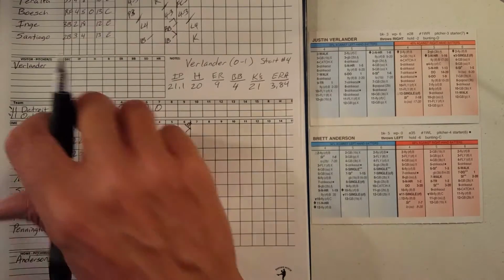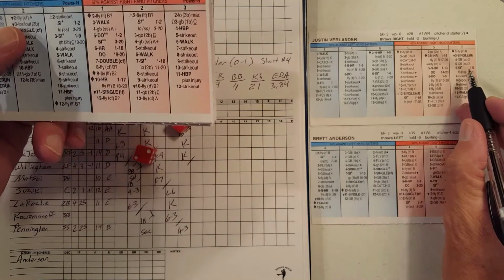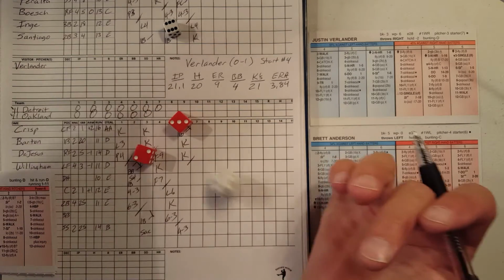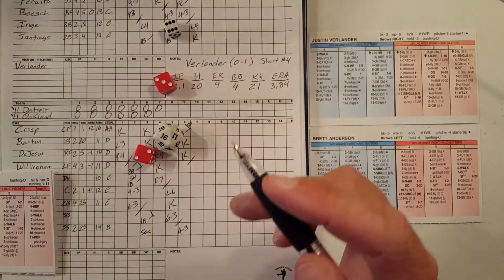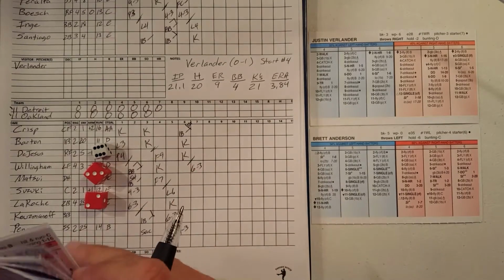Bottom of 7. Josh Willingham to lead it off. It's a 6-5 versus a right-hander. Shortstop X. Might be the first X result we've had all day. Peralta. Mr. Peralta is a 4. It's a 16. And he does make the play. He stumbles over and makes the play. 6-3.